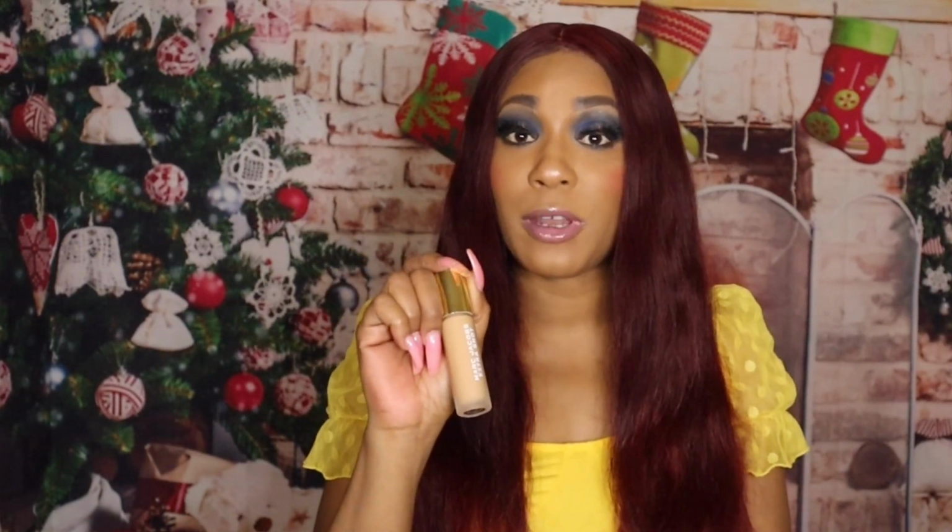310. This one is really lovely. It's super long wearing. It gives a really nice coverage on the under eye. It doesn't get clumpy or cakey or creasing or anything like that, and it covers seamless. So that's my reason for choosing this one as one of my top 5 concealers for 2021.